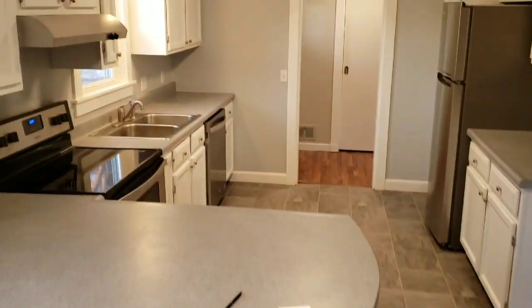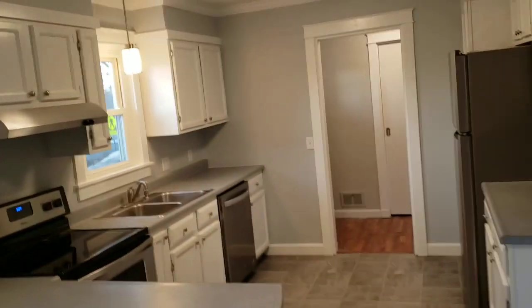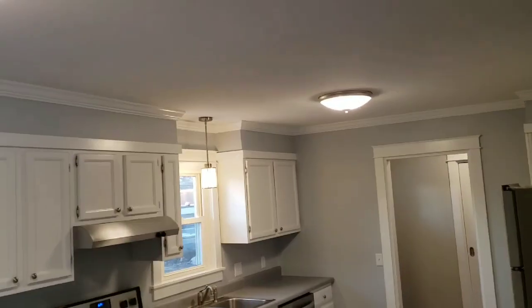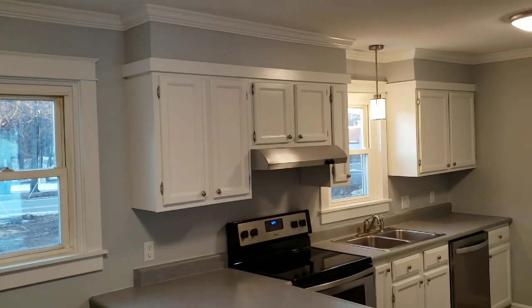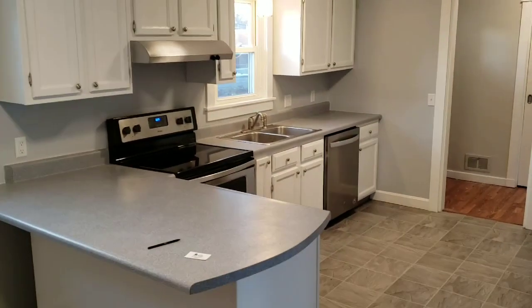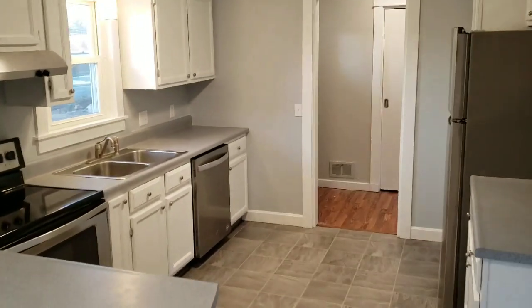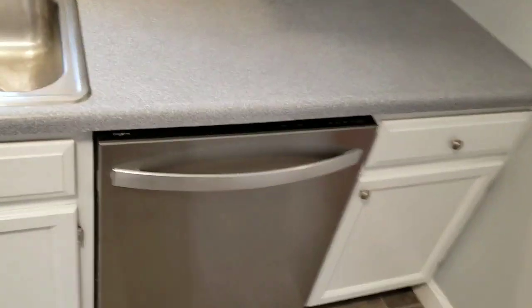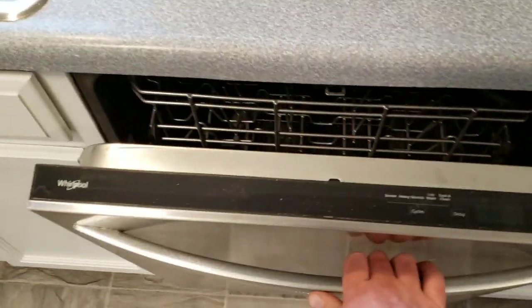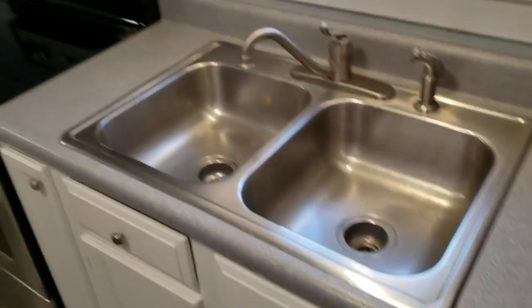Oh, and then this is the kitchen. The kitchen came out very well. The crown molding is all up. Those cupboards came out very well. Stainless appliances. The original floor cleaned up very nicely. Did not cheap out on appliances. These are very nice. Stainless steel tub, not a plastic tub.